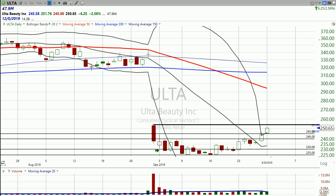So wait to buy the stock above 250. And then if, and I meant 255, not 250. Although, look, 250 is fine too. But if you wait to buy the stock above 255, then it's into the gap. It's kind of like it's broken through. Now it's free running into the gap.